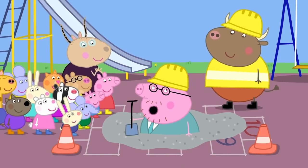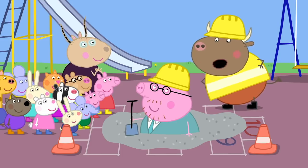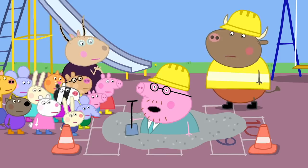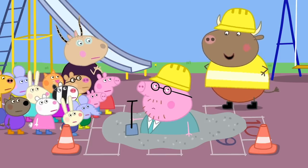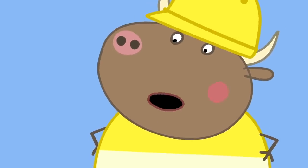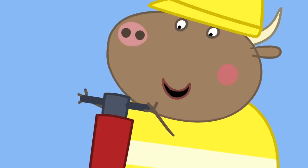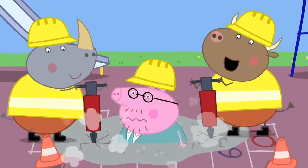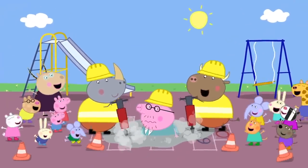Now, Mr. Bull, what was it you were saying? I was trying to say you should get out before the concrete goes hard. Ah. Daddy Pig is stuck. Don't worry, Daddy Pig. I'll have you out in a jiffy. How? I'll dig up a playground. Daddy Pig loves being dug out of concrete. Everyone loves being dug out of concrete.